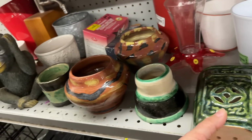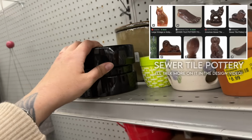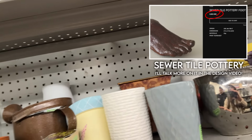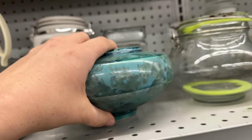I learned about a new kind of pottery very recently. It's called sewer tile pottery. Sewer tile pottery? Sewer tile pottery. Sounds not great. I know, it does sound that way, but it's actually pretty cool. I'll tell the story later.